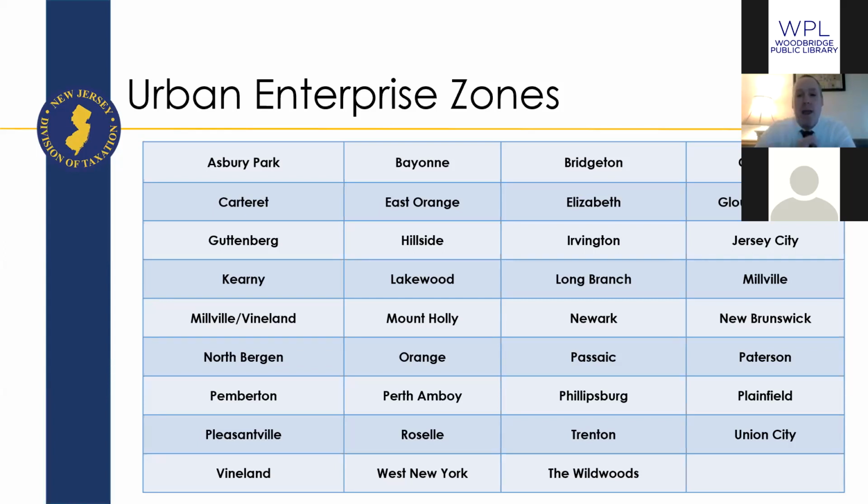So if you're operating in any of these zones, you can contact your urban enterprise zone coordinator and get hooked up with them, and that authorizes you to collect sales tax at a reduced rate on certain purchases. And as you'll see as I go on with this, not every purchase is eligible.